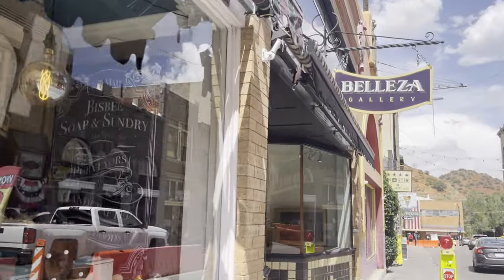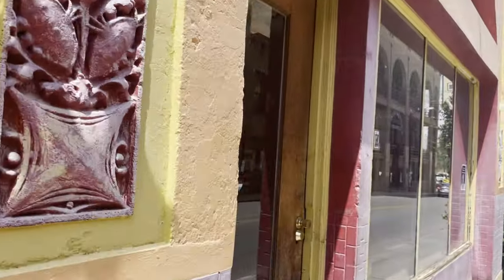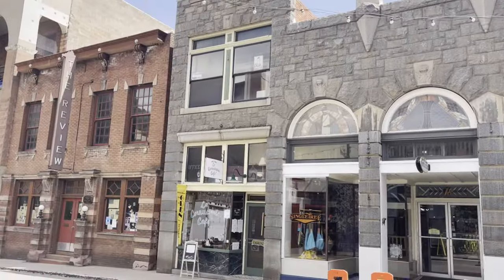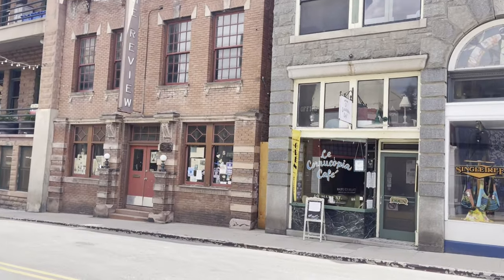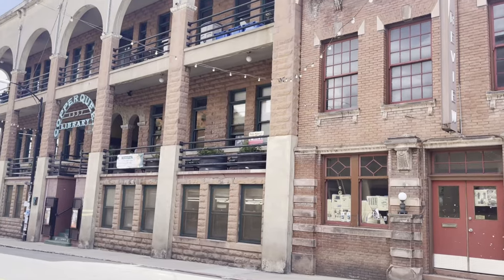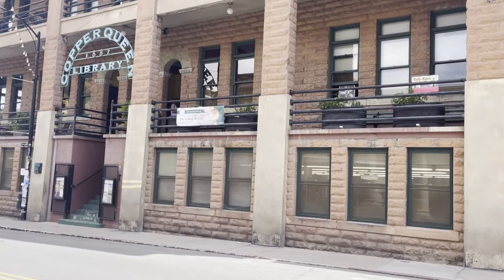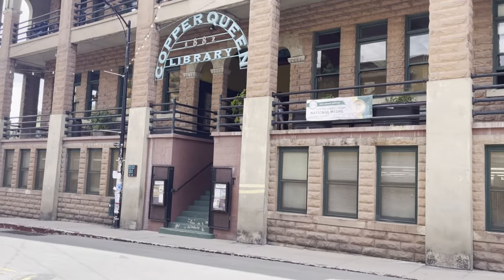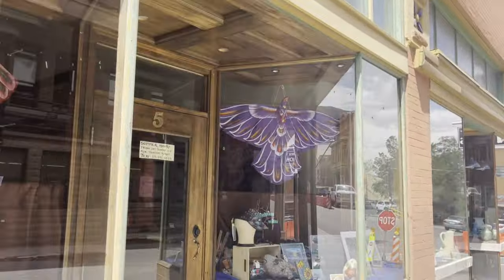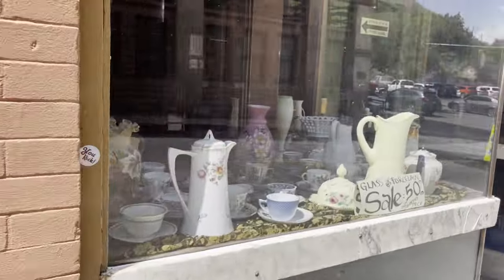But a lot of unique places here. If you love art, Bisbee's the place for you. If you love mining, this place is for you. If you want a lot of rich history, Bisbee's the place for you. If you like small towns, man, this is the most unique town I've ever been in. Look at this Copper Queen Library, 1882. What a gorgeous building. You have magicians here, you have musicians here, you have artists of all sorts. It's such a unique place. Highly, highly recommend Bisbee. And spend a couple days. Some of that artwork. A lot of antiques.